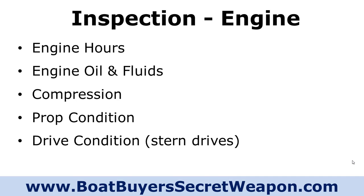For the engine, you want to ask these questions. Hey, what are the hours on the engine? When's the last time you changed the oil and the fluids? And check those yourself. They say, oh, we just changed it last season. When you check the oil and the gear lube and all those fluids, they should be clean. They should be full. You want to check the compression of the engine.